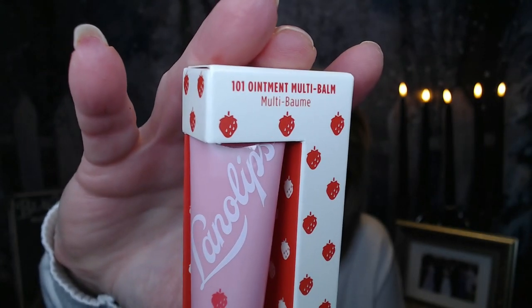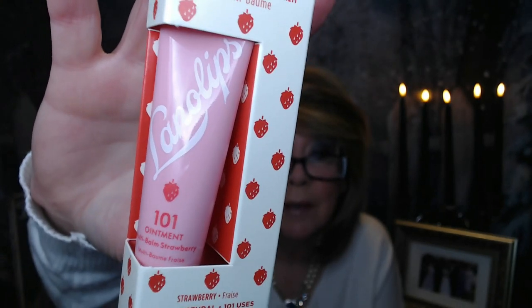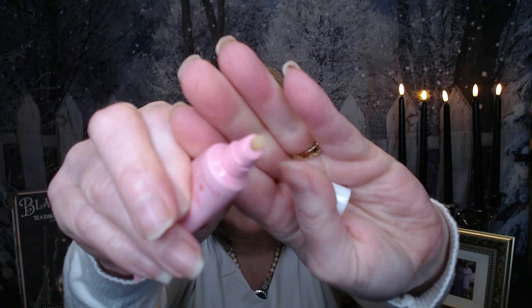And looks like we've got one more item in here. And this is, let's put it up here so we can see it better, a Lanolips multi-balm. And it's in strawberry, 100% natural. So let's see what this is like. Right, so it's a nice tube, nice to throw into your purse to always have it with you. And it does have that little slanted thing right there. So let's see what this looks like. I don't think there's a seal on it, but it's just there. There it goes. I thought it was going to be pink. It feels nice and thick, moisturizing, and it does have a nice strawberry scent.